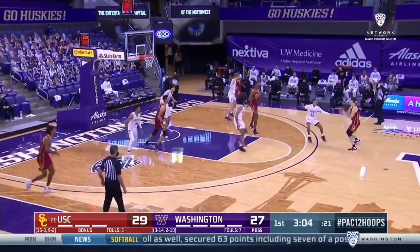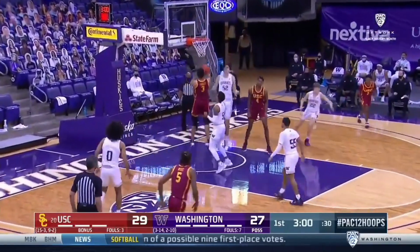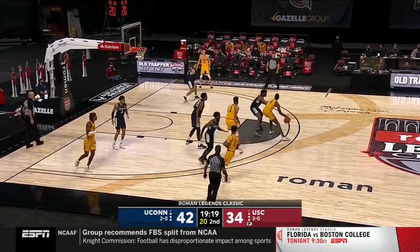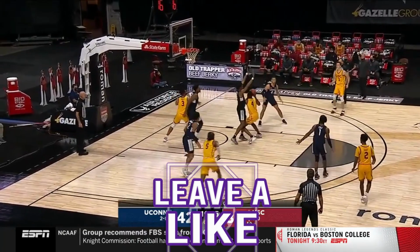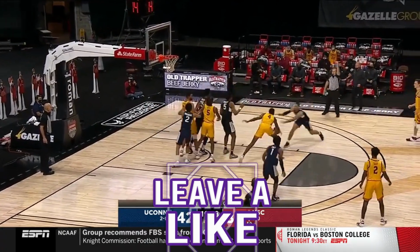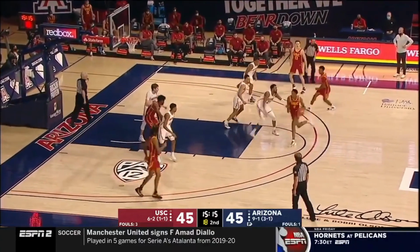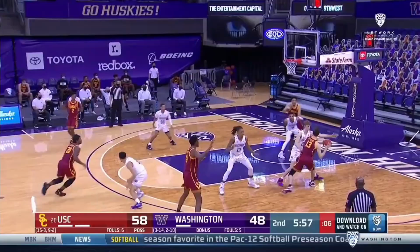Another part of Mobley's game that is enticing is his ability to put the ball on the floor. He has a surprisingly solid handle for a 7-footer, and can put the ball on the floor for short periods of time to good effect. Mobley does not have too many moves, but I think it is impressive that he can handle the ball with either hand and actually put those skills to use. When Mobley handles the ball, it is with the purpose of actually doing something, usually getting to the rim.